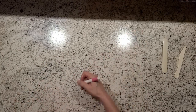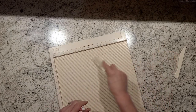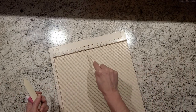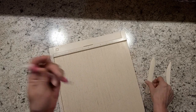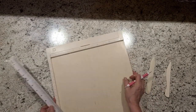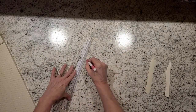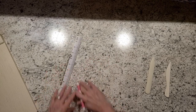And it fits in my scoreboard, which is what I score with. I'm scoring paper right along with these. This one doesn't fit as good. I just use this one more or less to burnish. This one fits pretty nice, and then it has a smaller end that I like to use, like if I'm using some paper on something and I need to match up point to point, and I like to use that small end and kind of run it against my ruler and score that way.